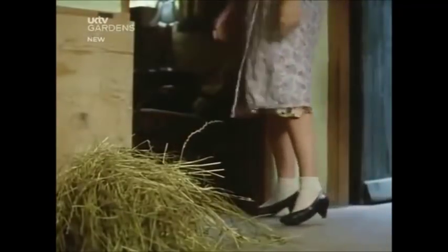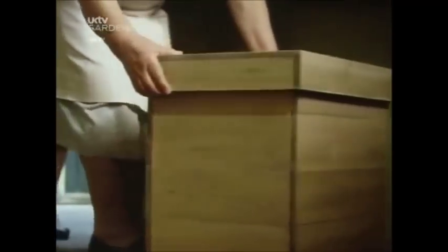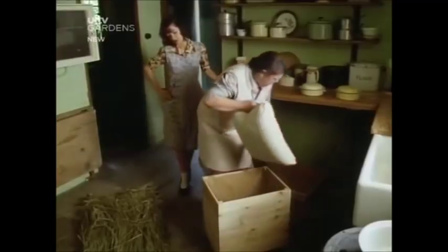Mrs. Moss, I've got the hay. Thank you. Oh, that's nice. That's Tinker Tailor hay, isn't it? Straw or hay were also put to good use in the kitchen, with the revival of another old practice. The hay box allowed dishes to carry on cooking after they'd been taken off the stove.